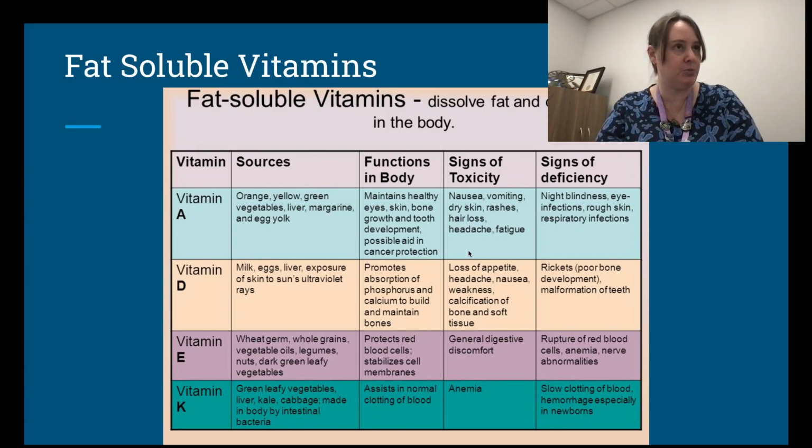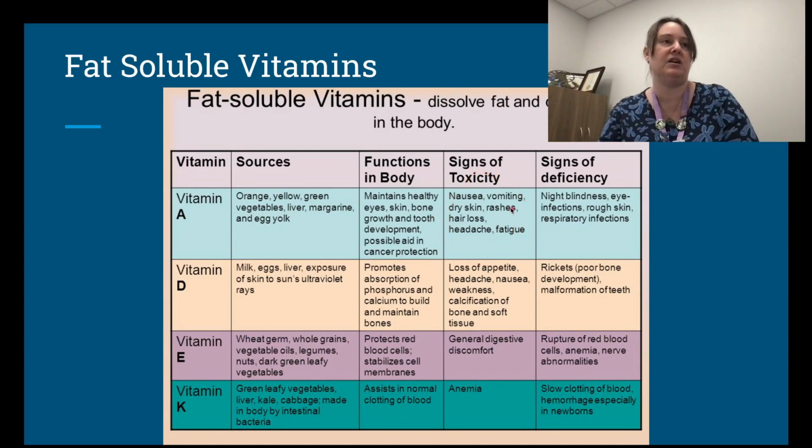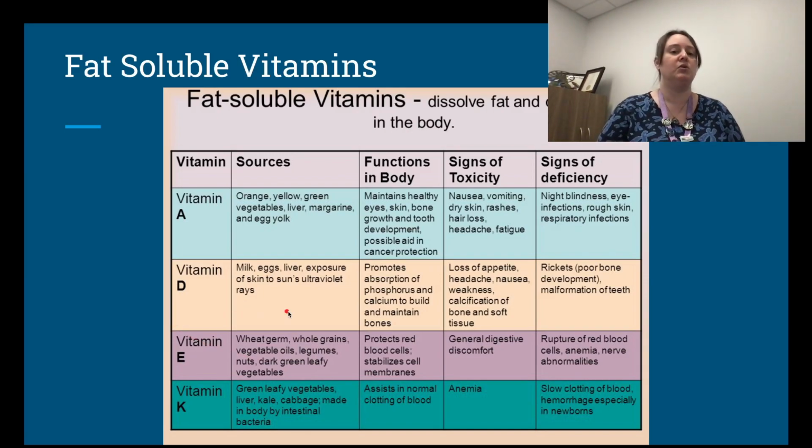Because they're fat-soluble, they don't get out of your body fast enough, and it can lead to too much. So you can have signs of toxicity of having too much of any of these 4 vitamins. Signs of deficiency: night blindness, eye infections of skin, respiratory infections. Vitamin D comes from milk, eggs, liver, exposure to the sun's ultraviolet rays, which I mentioned earlier. You do have to go outside and get some sunshine.